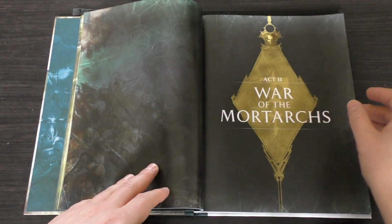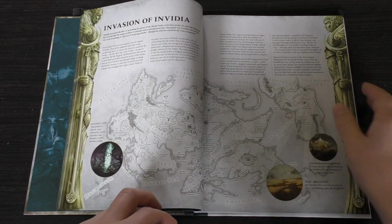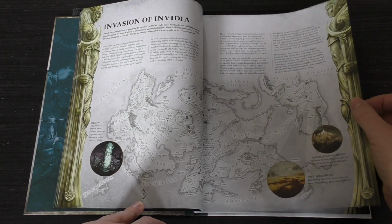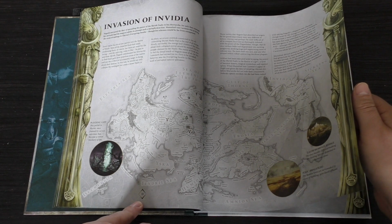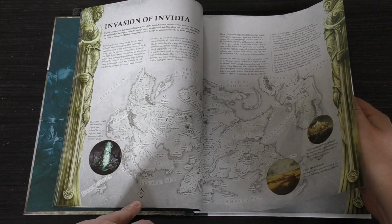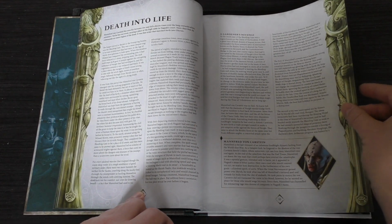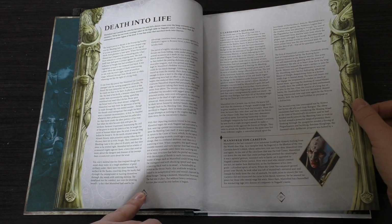Act 2, War of the Mortals. Invasion of Nvidia. Well, there is a shortage of graphics cards right now. So another map. That looks amazing. Death into Life. Manfred von Carstein. Or Carstein.